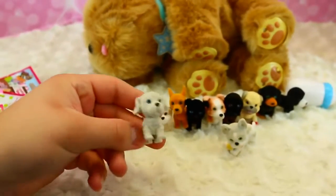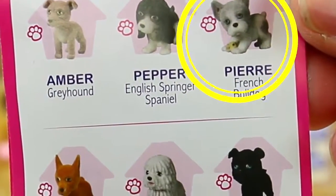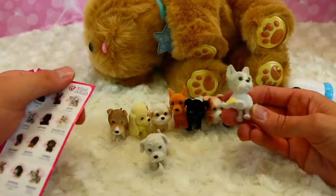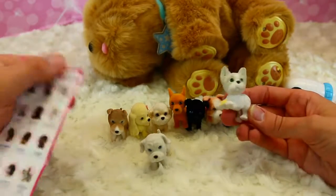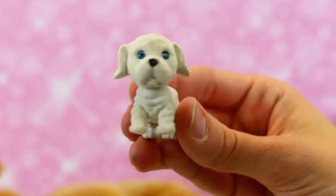Okay, let me look up mine with cheese. Here's a cheese. Oh, Pierre. Oh, it's a French bulldog. That's so cute. I love French bulldogs. They're cute. Mine's really wrinkly, which is cute.